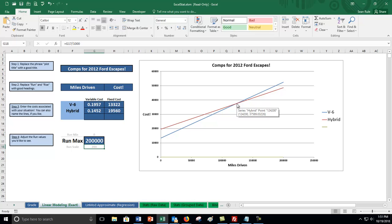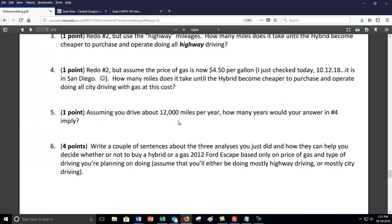So I'm not saying the hybrid's for everybody. I'm not saying that the V6 is for everybody. I'm saying it depends on the type of driving you're doing. So hopefully that helped, and we'll see you in class.